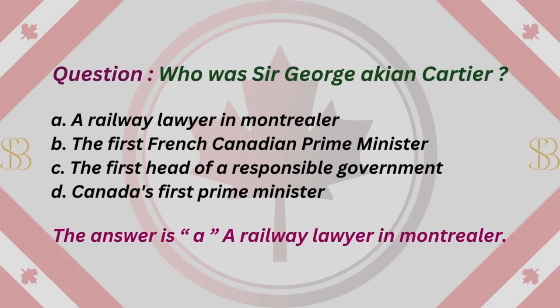Question: who was Sir George Étienne Cartier? A. A railway lawyer in Montreal. B. The first French-Canadian Prime Minister. C. The first head of a responsible government. D. Canada's first Prime Minister. The answer is A. A railway lawyer in Montreal.